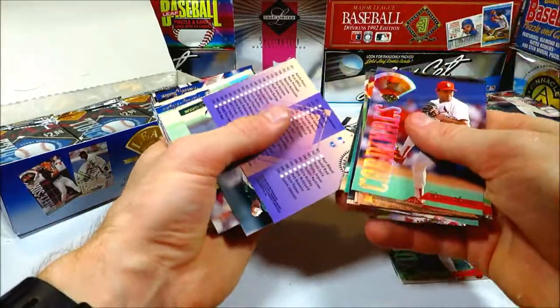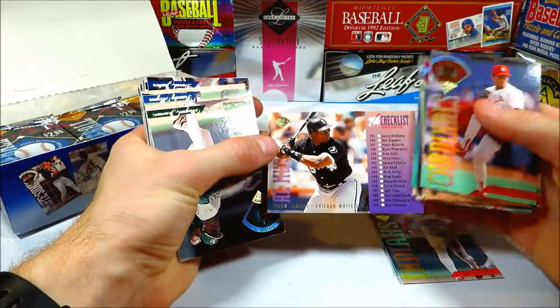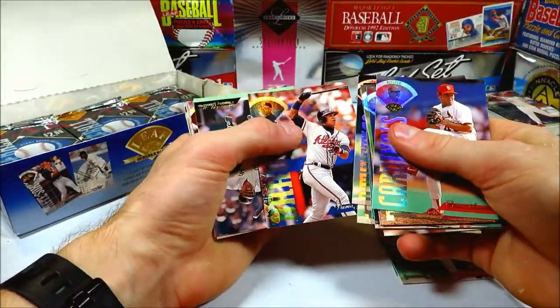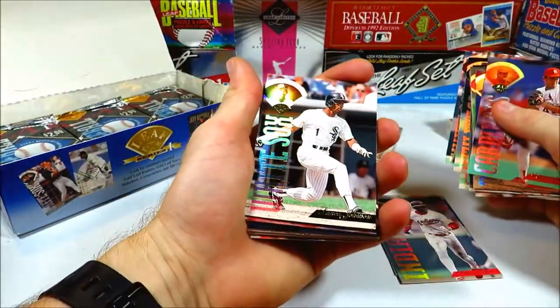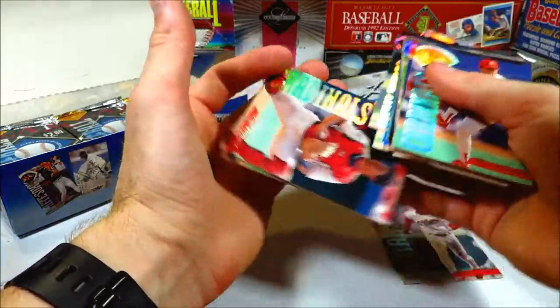There's a checklist right here. And the checklists are technically inserts, but there's a Frank Thomas checklist. Checklists can be really cool if they have some really nice names on it. I know the old vintage checklists, if you get them in nice condition, they can sell for quite a bit. Because most checklists back in the day were actually used as checklists and people checked them off and, you know, wrote on them.